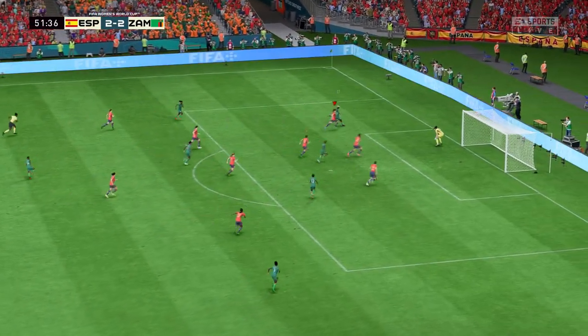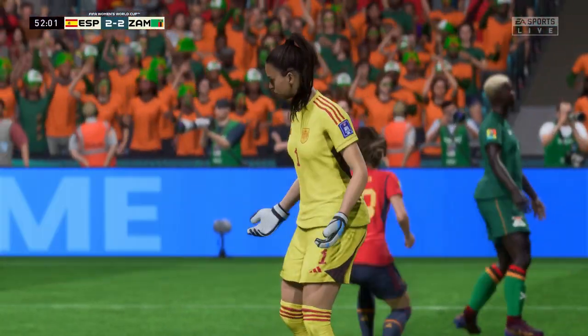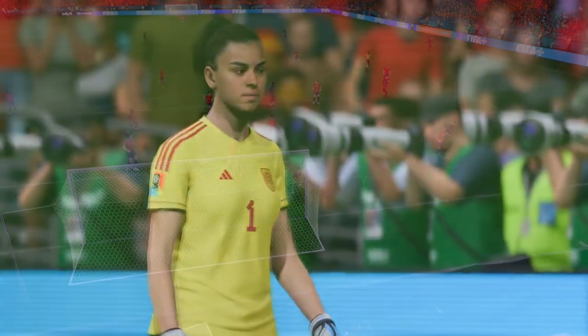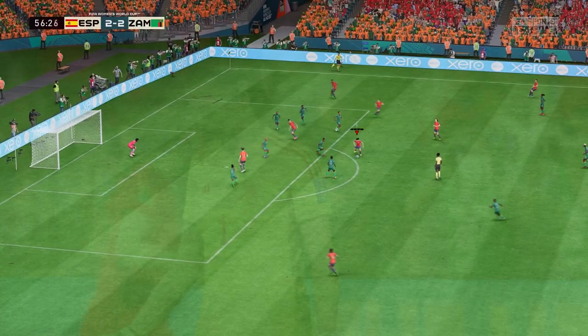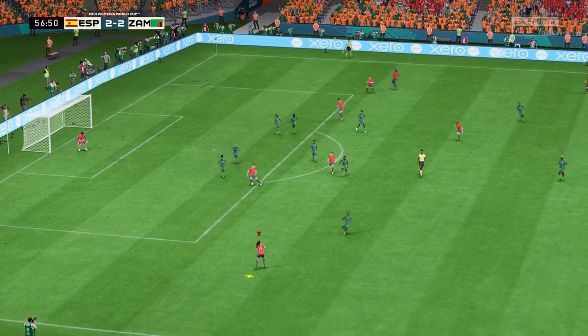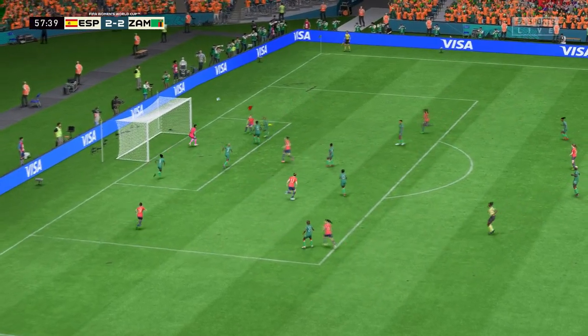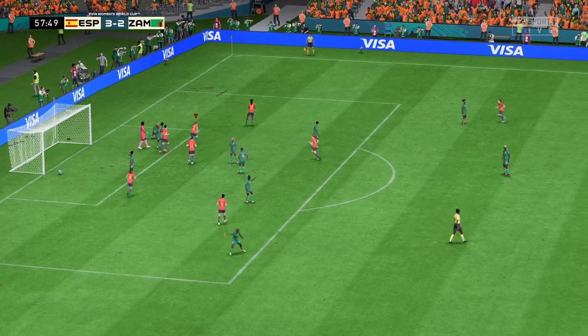And a chance for them to nudge in front. And a fine stop. An effective ball. Well, good looking play with the ball at her feet. And a headed goal it is. Right on cue.